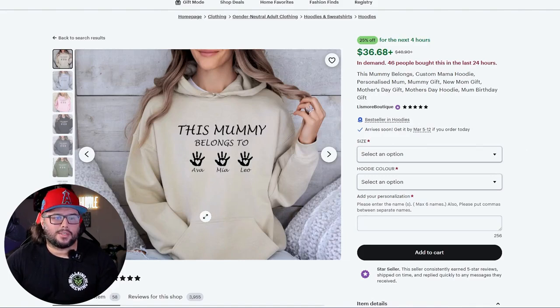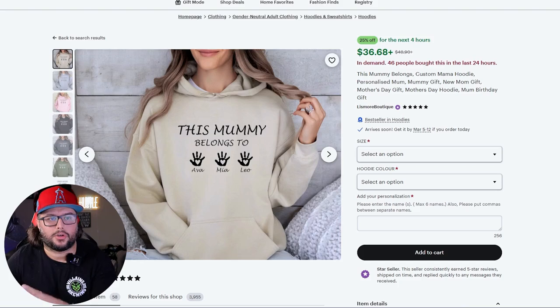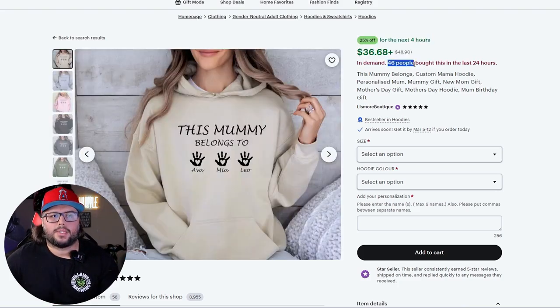Now over here as well, this mommy belongs to. This is interesting because it's the personalization part of things. This is very easy to do. Obviously, on the back end of Gelato you can connect this, or just on the back end of Etsy, of adding personalization. So the more personalized you are, the less competition you're creating for yourself. And if you look at this right here, in demand, 46 people bought this in the last 24 hours.